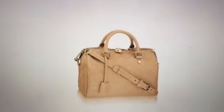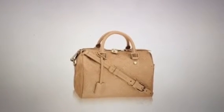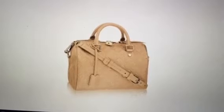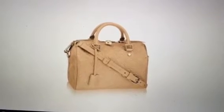But ultimately I didn't mind any of that stuff. Ultimately, I think it's a beautiful purse. Ultimately, I decided not to purchase this because of the weight.